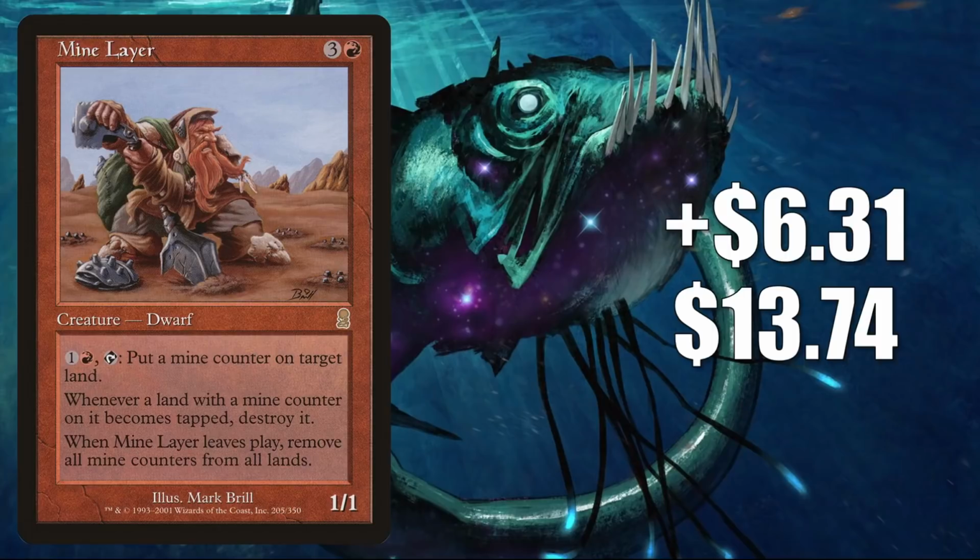There is more interest in this card now, again, because of a new card from Kaldheim, and that card is Magda, Brazen Outlaw. This is showing up in many of those commander builds now.